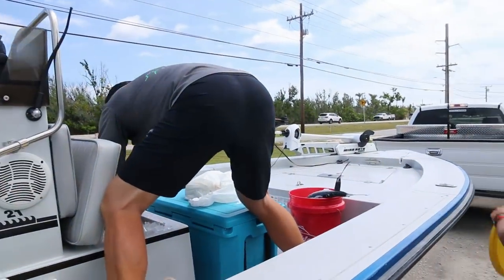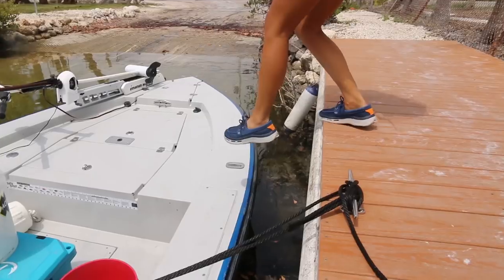Here's a nice butt shot to JT today. No Darcizzle, it's all JT today, everybody. No Darcizzle.